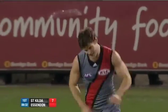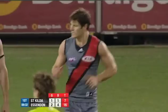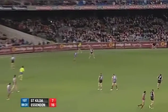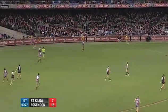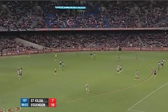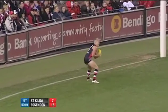Great brand of footy this side plays. I'm a massive admirer of what they're building at the moment. The AFL coaches were surveyed during the week. The results came out, and I think the majority have picked Essendon as a side that really is coming into a period of time where they will push for a premiership. And we've spoken about it a lot on Saturday night footy. Good balance between speed, run, contest, key forwards, key defenders.